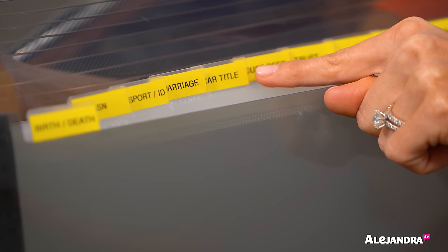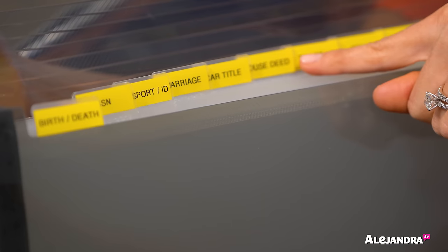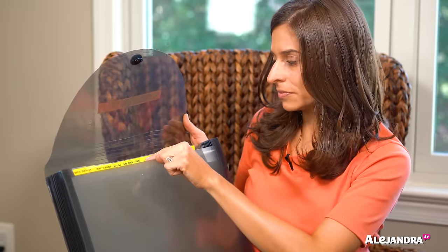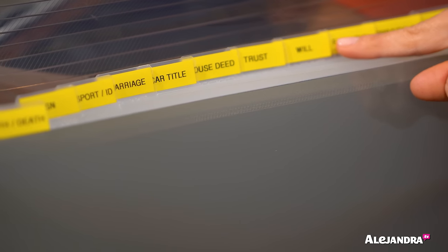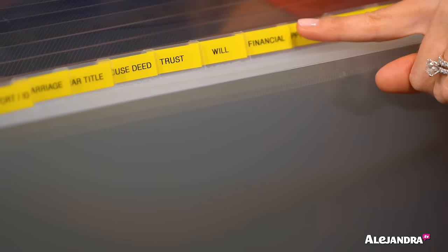The next one is car title, which is really any automobiles. So it could be your car, an RV, a boat, a motorcycle. The next category is house deed. This can also be any title insurance that you have for your current house or previous house as well. Any trust documentation. The next category is will. So this could be a living will as well, or estate planning.